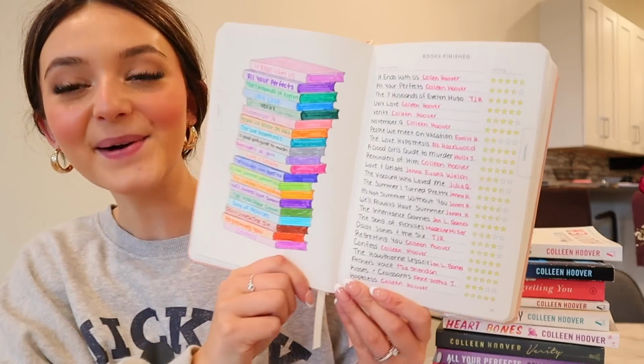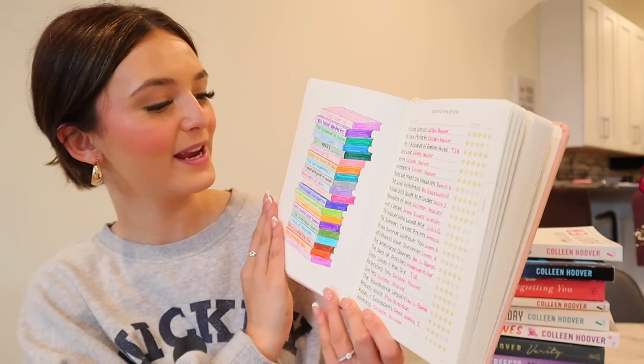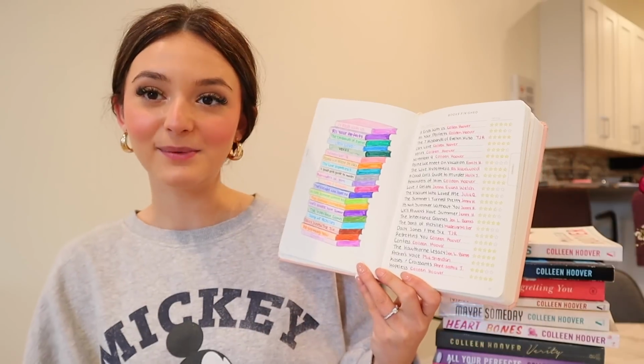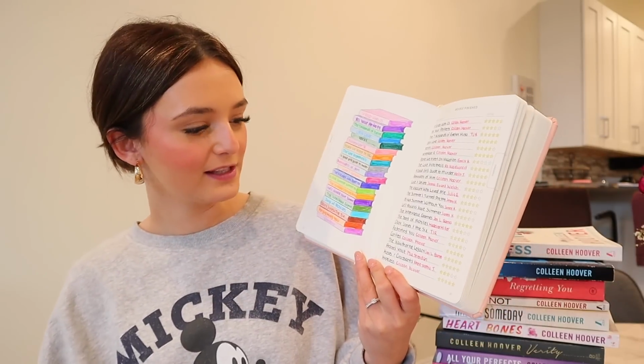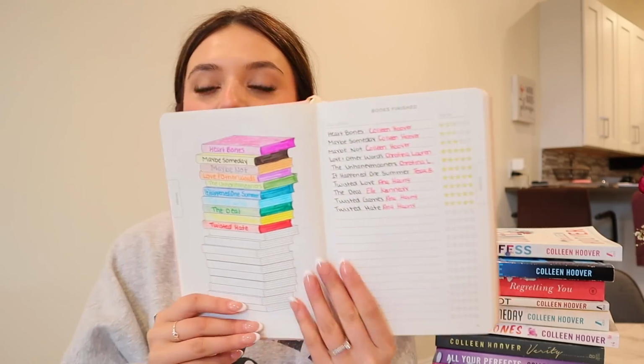Yeah, I'm just so obsessed with how this turned out. It makes me so happy seeing this page. I'm like, oh my gosh, I read all these books. I feel so good about myself knowing that I was able to make it through so many amazing books. So this is the first part of it, which I am absolutely obsessed with. And then I did have to fit some of them on the next page.